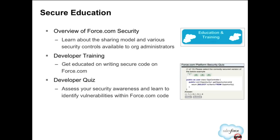Finally, we have a developer quiz, which helps you assess the security awareness of the development team and your technical staff. There's 10 randomly picked questions with increasing difficulty. They're multiple choice, and this is independent of developer training. So you may choose to take this before or after the developer training course, but we definitely recommend spending the 60 minutes on training first to ensure you get better results on the quiz. Let's go in and look at how you can access these resources at any given time.